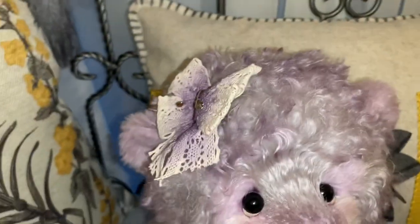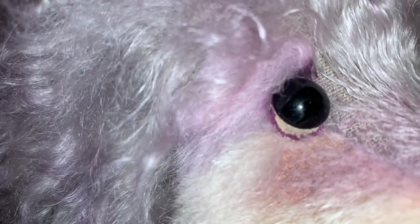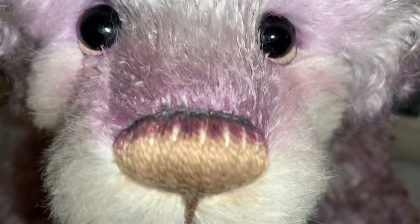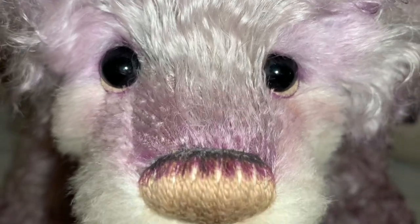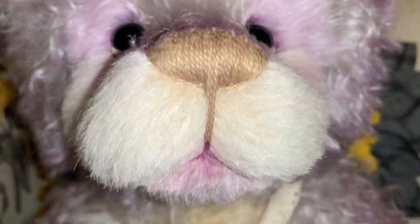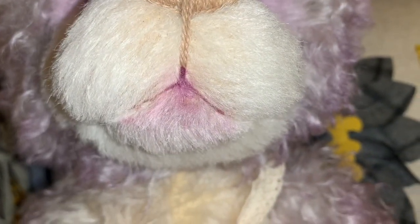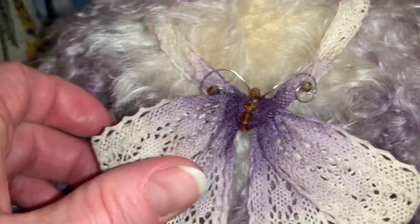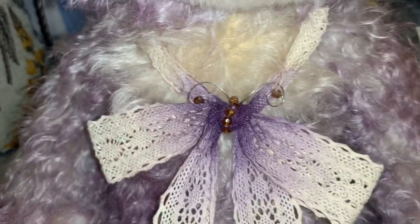So, so pretty. But anyway, she's super soft. I love her little humi eyes. And they've actually airbrushed on the tip of the felt underneath the eye, like a darker purple, which I think is a really cute touch. Oh, the over stitching embroidery on the nose, airbrushed again at the top, and then her gorgeous little mouth. So pretty. And then her butterfly bow around her neck, which I think is so, so pretty.